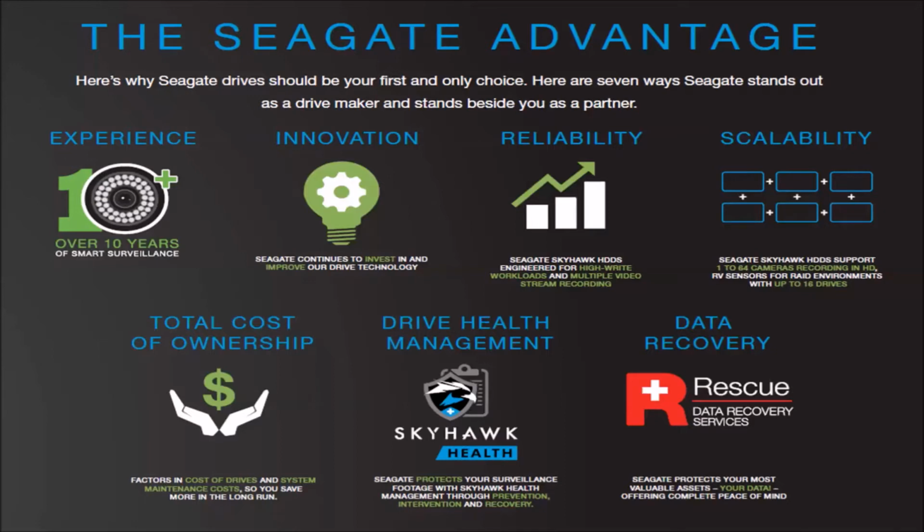Another thing we like to do with our surveillance drives is all about scalability. So no matter what your configuration is to start, it might be a 4-channel, 1-bay, 1 hard drive system that you might want to expand later on to 2 drives and 8 cameras, 16, whatever that may be. We want to make it so your upgrades are seamless. So all of our drives from 3 terabytes and above will come with what we call rotational vibration sensors. And what that does is it helps sync all these drives that are in the same unit together, so you don't get any over vibration that can hinder the performance of the drives.